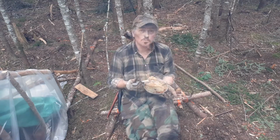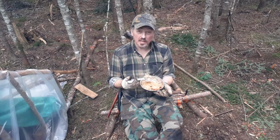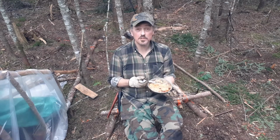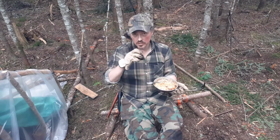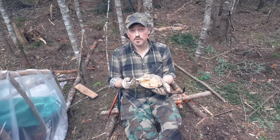It's really filling too. It has a lot of energy in it. The cream of mushroom soup is something that I use to kind of glue everything together. But it's a wonderful flavor.